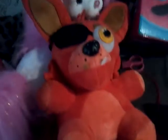So now to my favorite character of all, Foxy. He's really softer than Freddy. He's a bit squishier too. And his eyes are hard, so is his nose. Those are two things that are hard, and then yeah.